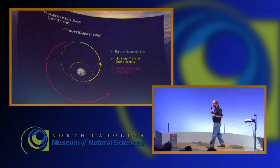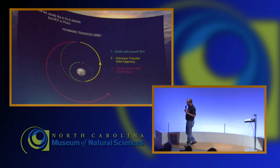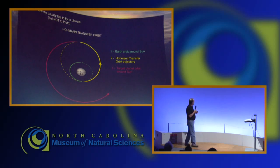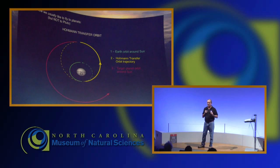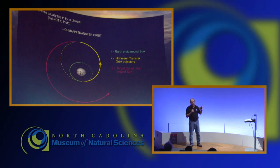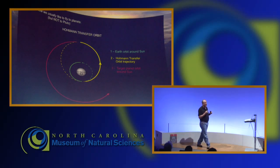Okay, how do we get to Mars? I'll tell you how we usually get to planets, how we like to get to planets. It's called the Hohmann transfer orbit. In a nutshell, you want to exceed the orbital escape velocity of the Earth so that you get away from the Earth, never to come back. You're not trapped by Earth's gravity anymore.